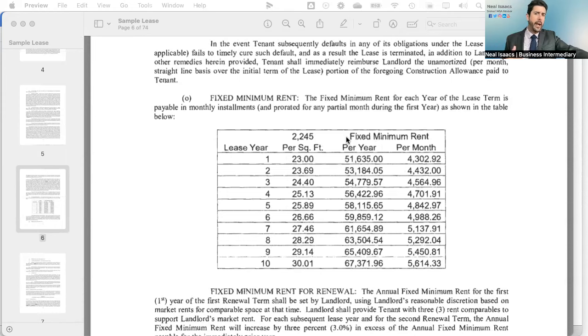It should really spell out the initial term. Fixed rent is a good thing, because you know what your rent's going to be. That's what most business buyers and business owners want to know. So you look at the price per square foot and the price per year. Just know that this isn't the full rent. This is the base rent in most cases, and there will be taxes, CAM, and other things that you have to pay for. Those you have less control over, but you should have control over this. So look for that.